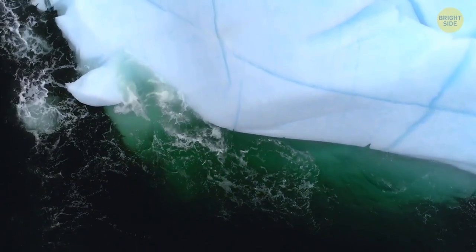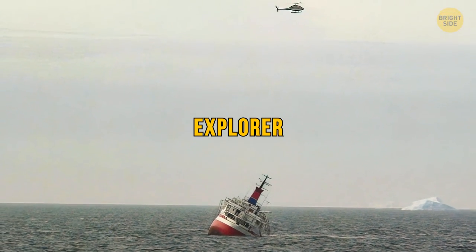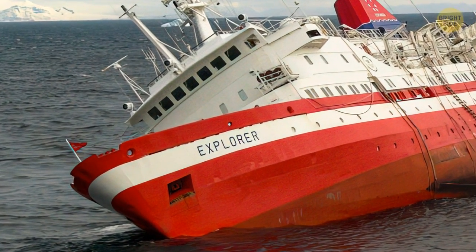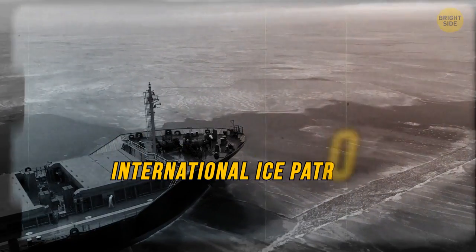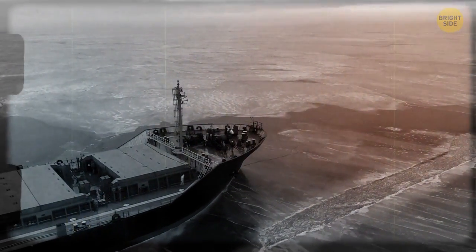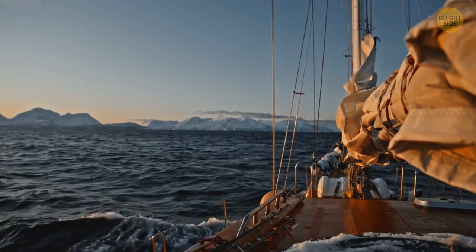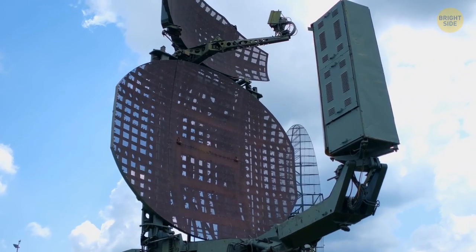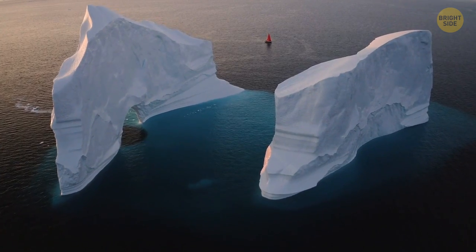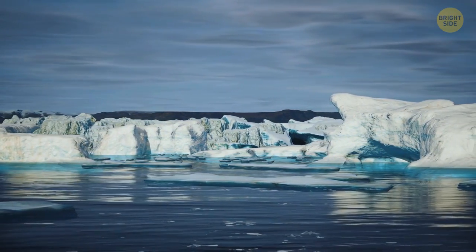And icebergs are still a threat. As recently as 2007, the cruise ship Explorer struck one and sank in Antarctica's Weddell Sea. Luckily, everybody survived. The International Ice Patrol was created in 1914 following the Titanic's sinking. The organization is still in operation today, made up of representatives from several countries. Using airplanes and radar, the patrol locates and tracks larger icebergs, making the information available to anyone who needs it and preventing more ocean tragedies in the process.